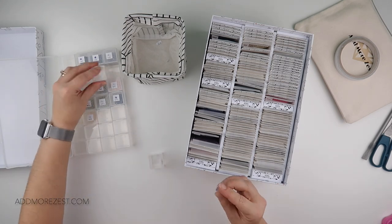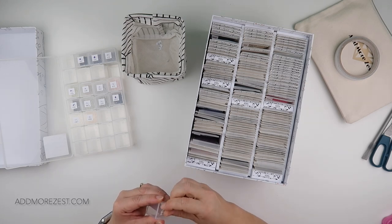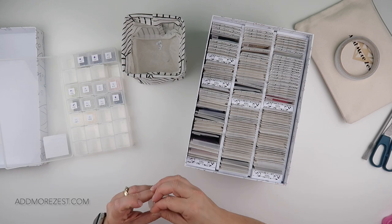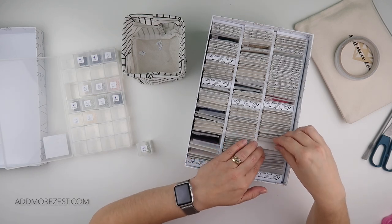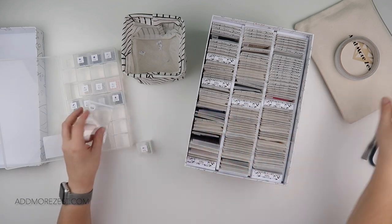Stickers taken off. Stickers definitely do come off a lot easier if you've used the case before and put Goo Gone on it before. They do come off a lot easier. So, 524. Ooh, not had this one.